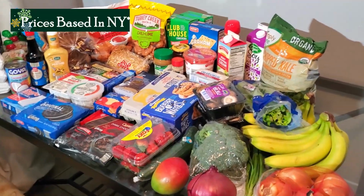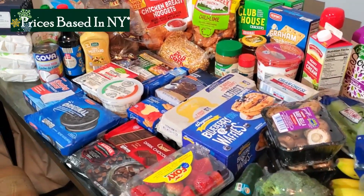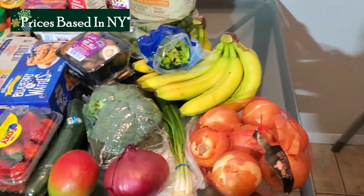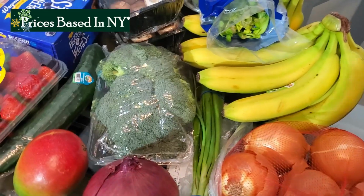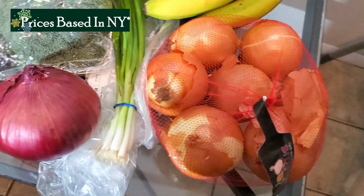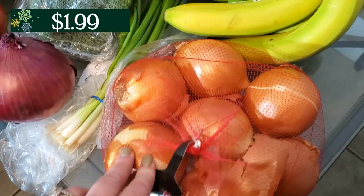Here we are. We are back from Aldi. I also stopped at Wegmans just to get a couple of things. Let's start right over here in the produce like we usually do. I don't have them separated between Aldi and Wegmans, so I'll let you know what I got from each store as we go. Here I grabbed a bag of onions.